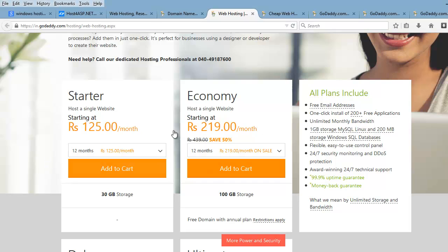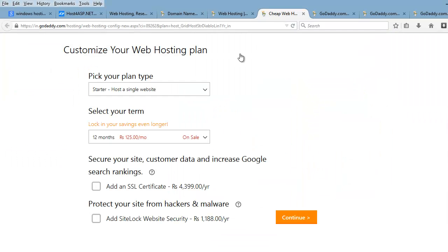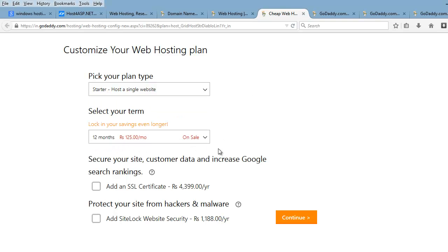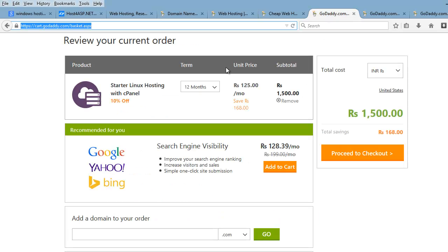So let's add this to cart. The moment you add this to cart, it will show you that this is the plan you're going to choose, and this is what it's going to charge you monthly, and then you say continue. Then it will show you that this is what they are going to charge you for 12 months, and this is the price you're going to pay.